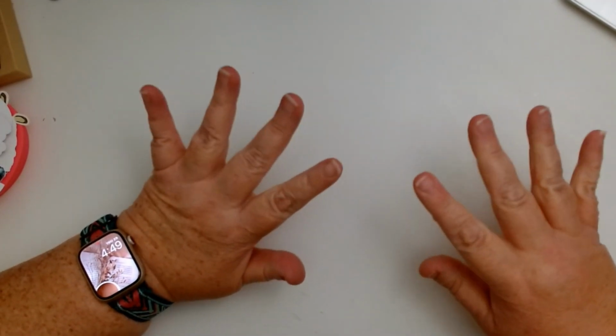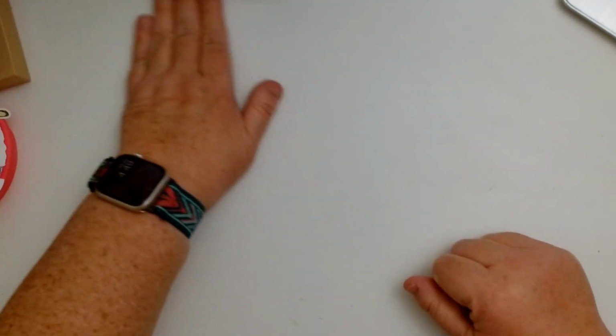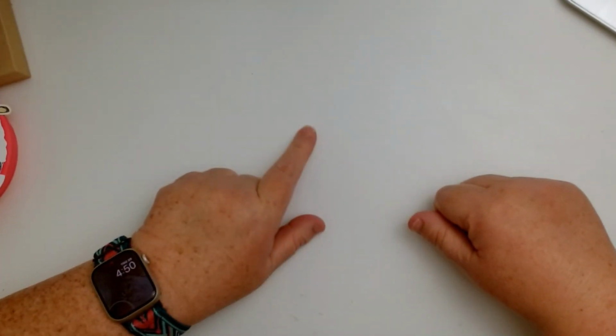Hello, crafty friends. I know it's been a long time since I've come in here, but I'm actually working on a project right now. But before I do that, I got some happy mail from Denise Abate Smith.